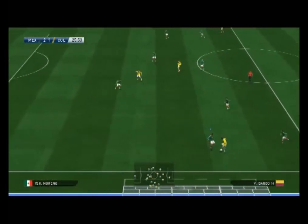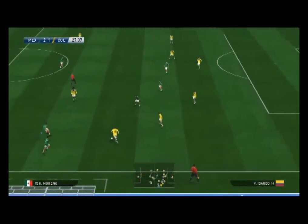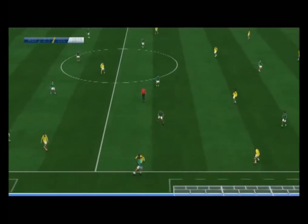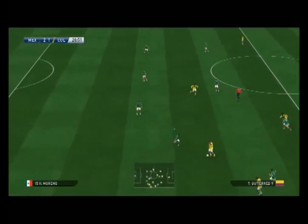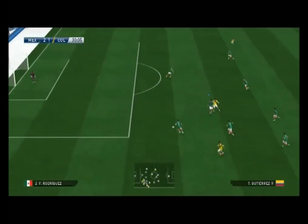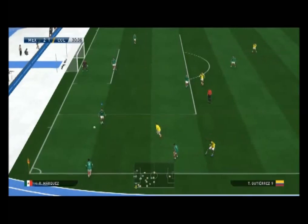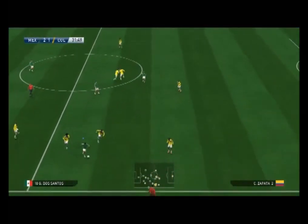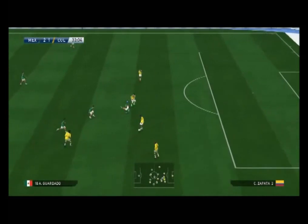Armero. Salcido. Giovanni Dos Santos. Danger was there, he dealt with it well. Armero. This goes for a throw-in. Sanchez. Armero. James Rodriguez. This goes for a throw-in. And they've got it away. Well beaten to the ball there. Trouble looming, but he's able to cut it out.